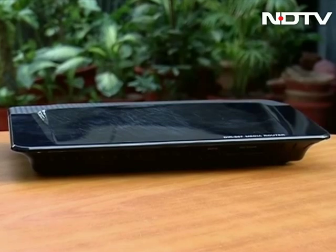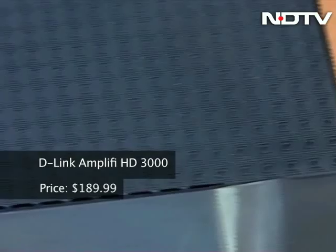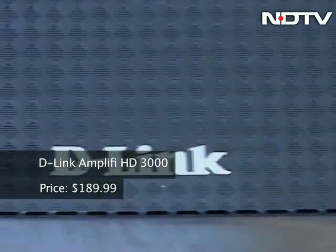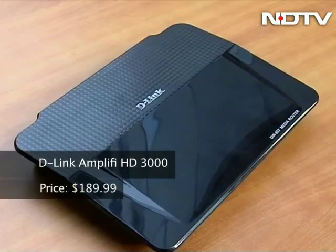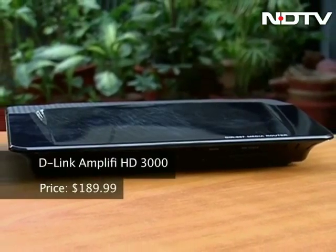Moving on, we get to D-Link's Amplify series of routers. The all-black attractive finish is the first thing that greets you when you lay your eyes upon this router. It's kind of a weird design with a slight step at the face of the device, which may seem odd at first, but you get used to the unique design quickly.